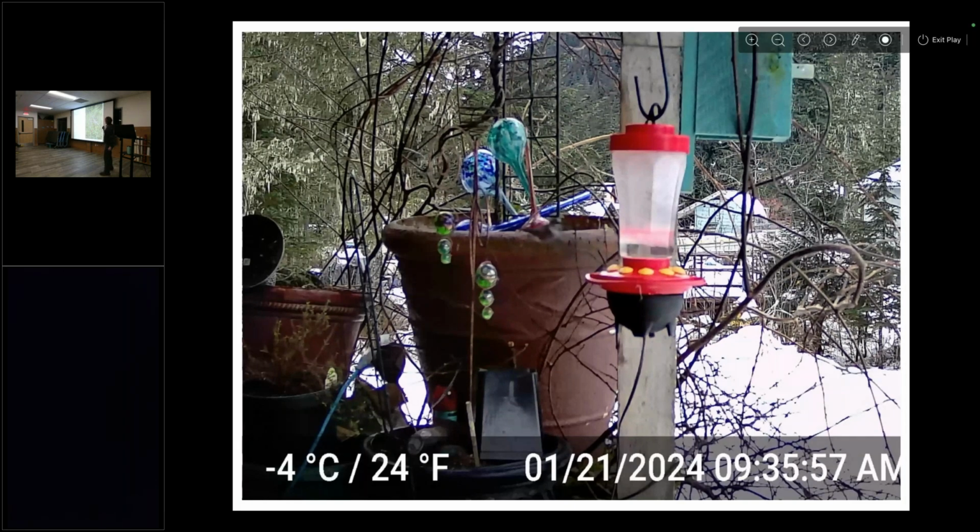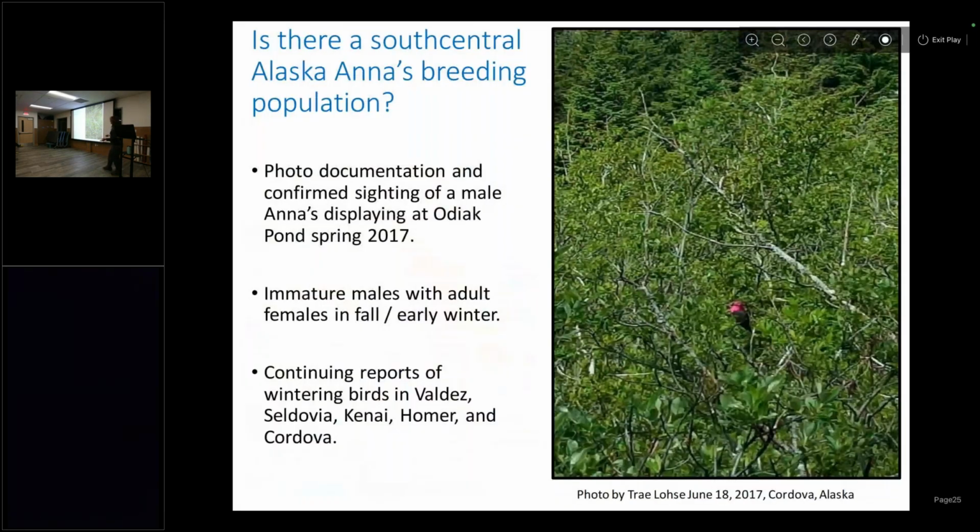Yeah. So the big question is, is there a South Central Alaska breeding population? This picture was taken in June 2017 by Trey Losi out behind the hospital, and this is an adult male. Trey watched him singing and displaying, but he said he didn't know whether there was a female around. So it could be, but I've yet to catch Anna's that are young enough for me to say definitively this bird was born here.